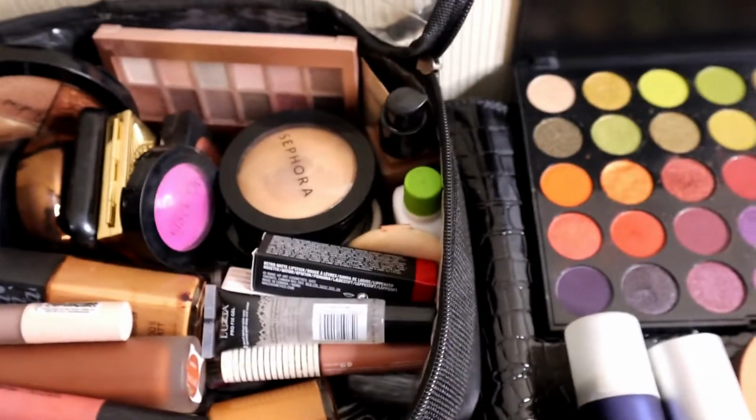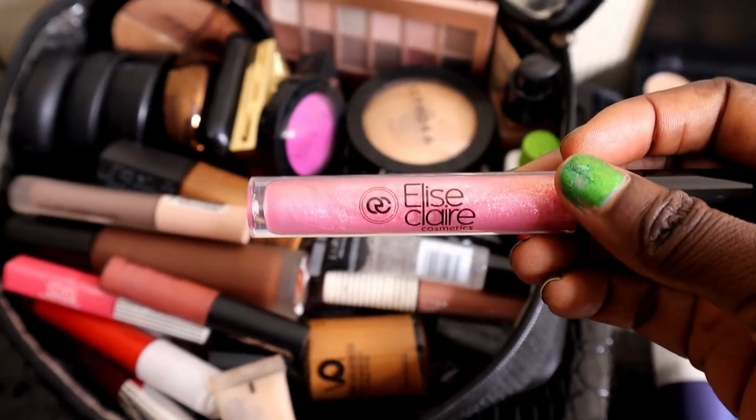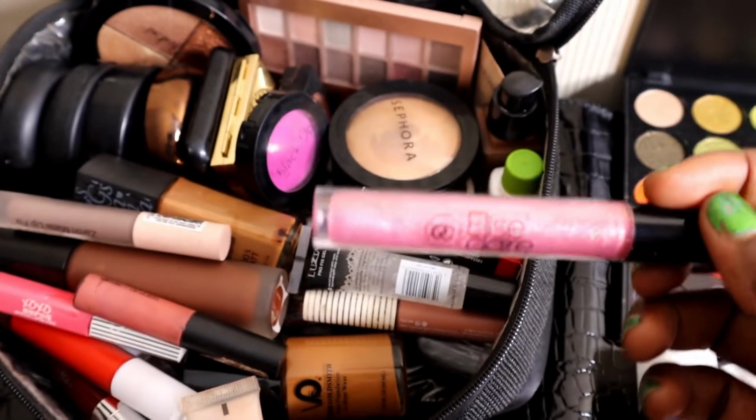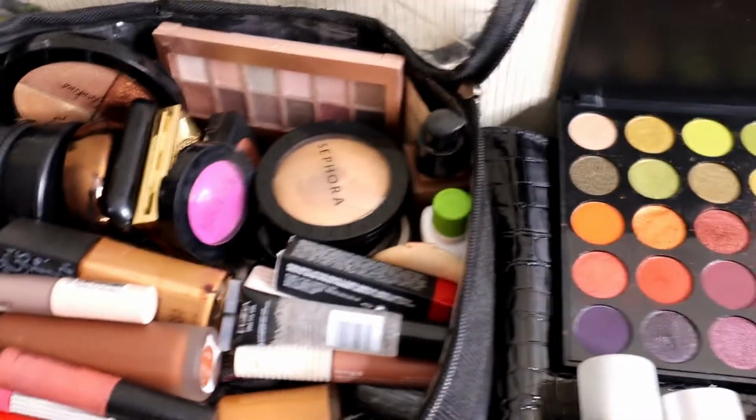Then I have this, my new favorite lip gloss from Elise Clare. What I like about this is that it's not just your regular clear gloss, it has a sparkly touch to it. I like the finish, it just stays on the lip.